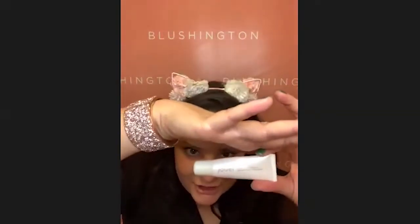Okay, so I'm going to start with my all-time fave. It's a Blushington all-time fave. This is the Jouer lip enhancer. It's like a moisturizer for your lips. Very important because, like I said, we're priming the skin with moisturizer, so you want to prime the lips too. This is great because it's smoothing, it's plumping, and it's not sticky or weird.